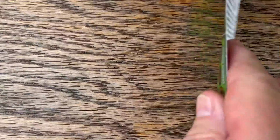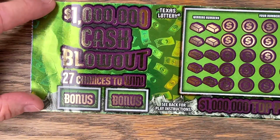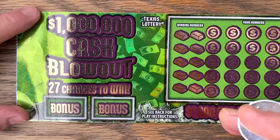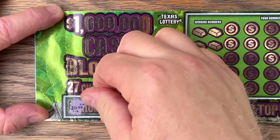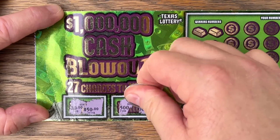Let's try the 1 million cash blowout. Ticket number lucky 3. Everything's going to be lucky today. Two matching the bonus wins, and then this is a match win over here, or a 2, 5, or 20 times symbol. All right, let's win in the bonus first. 20. Can we get the 20? Nope, 50. How about 500? That'd be awesome. Nope.